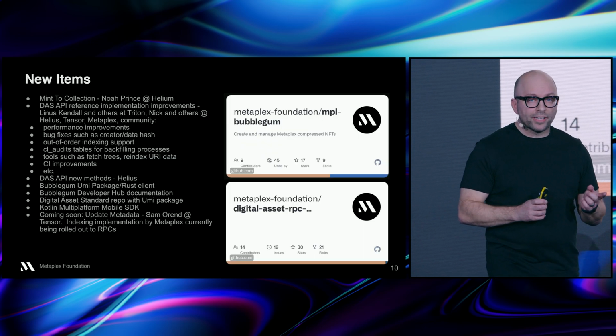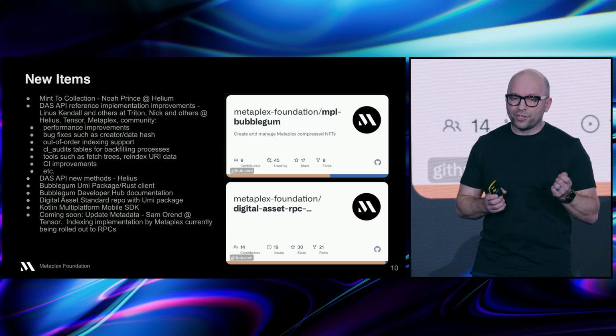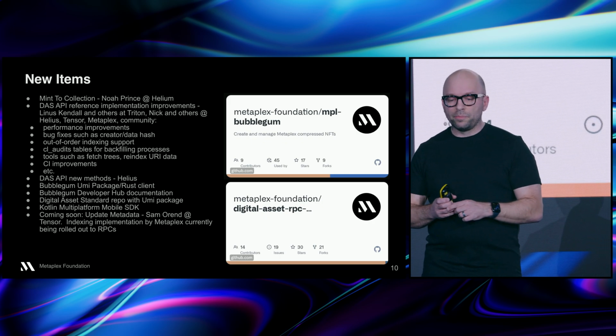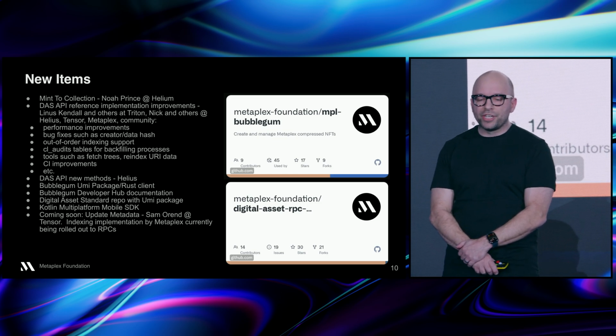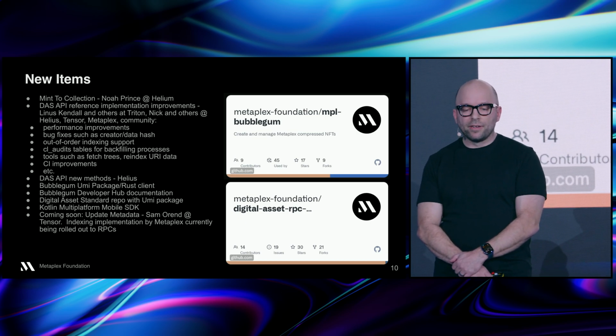Okay, now I'm just going to quickly go over the new items that we've done since last time we talked about Bubblegum last year at Breakpoint. Right after Breakpoint last year, Noah Prince from Helium created the mint to collection instruction in Bubblegum. So pretty much now, a majority of the CNFTs are members of a collection.